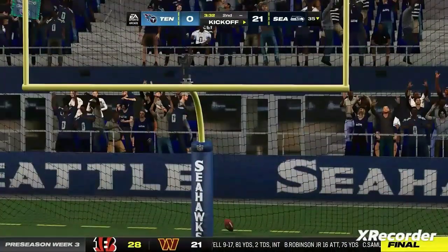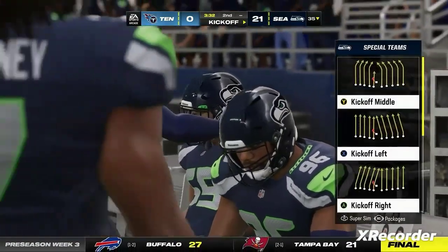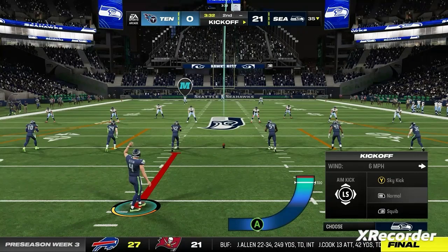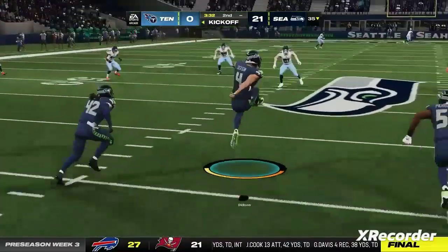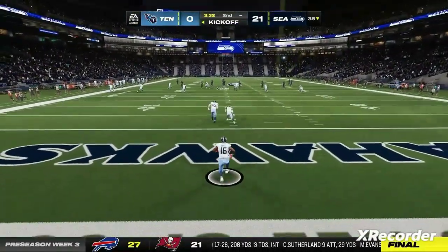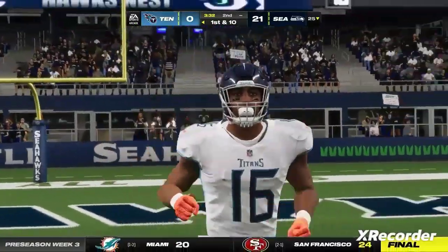Myers connects on the PAT, and that makes the score 21-0. The scoop and score, always an exciting play in football, and we witnessed it there, grabbing it off the ground and then rumbling it into the end zone for 6. And no effort to bring this one out. It's a touchback.